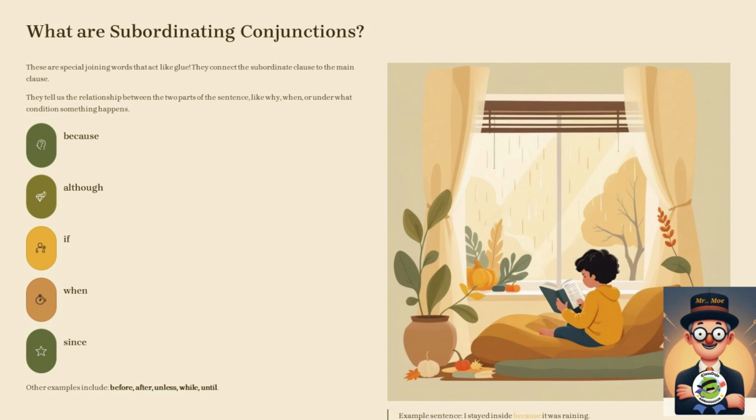Let's talk about the glue that holds complex sentences together, subordinating conjunctions. Subordinating conjunctions are special joining words. They act like glue, connecting the subordinate clause to the main clause. These words show the relationship between the two parts of a sentence, like why, when, or under what conditions something happens. Because, although, if, when, since, before, after, unless, while, until.